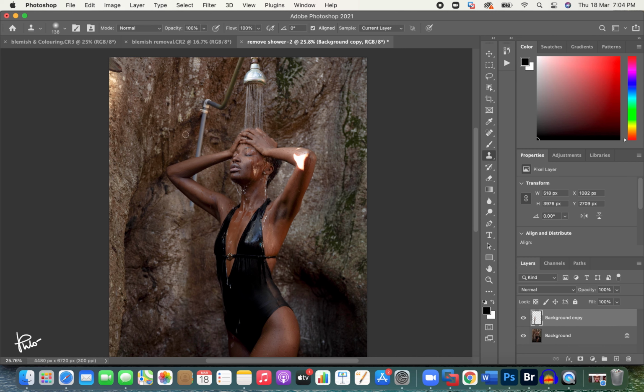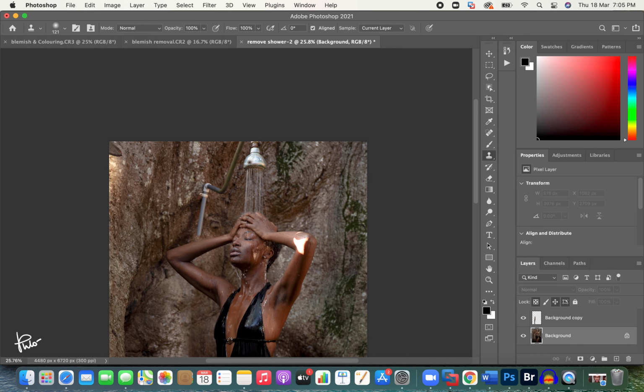So I'm going to press S, and I'm just going to clone a little bit. Again, I'm not really taking my time because I just want to quickly show you guys the power of the retouching tool, right? So when you're doing this on your own, you can spend a lot of time to get this properly done. All right. So now I'm going to press L for the lasso tool again, and then just draw around the pipe.